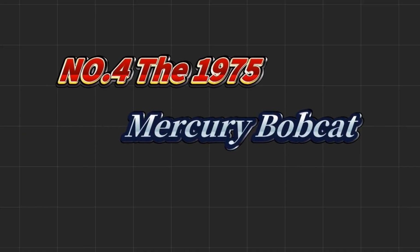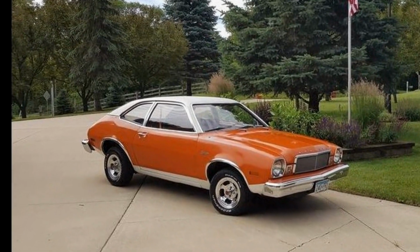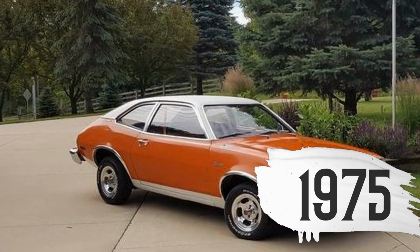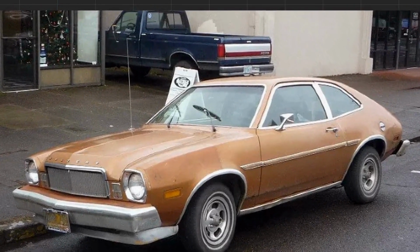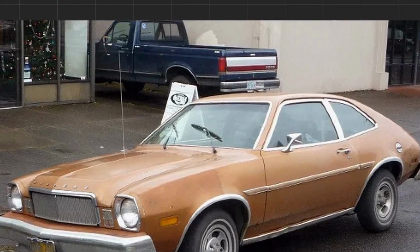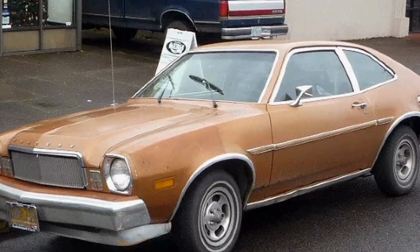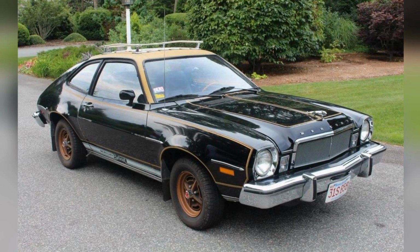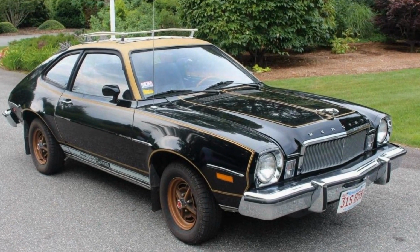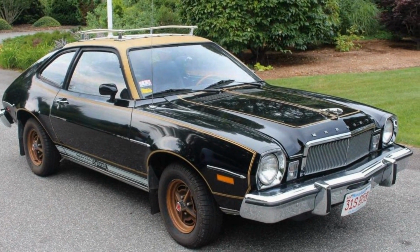Number 4. The 1975 Mercury Bobcat. Ford introduced the Mercury Bobcat in 1975, which was basically a fancier version of the Pinto. They tried to make it look different by giving it a slightly altered front end and a more square-shaped hood. However, the back end of the Bobcat always makes us laugh, because it seems like they just took the taillights from a Pinto and stuck them on in the wrong order.